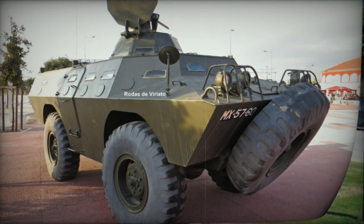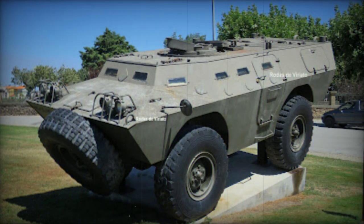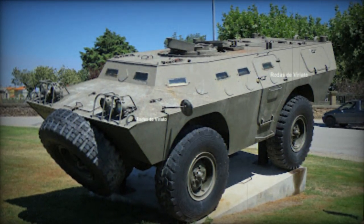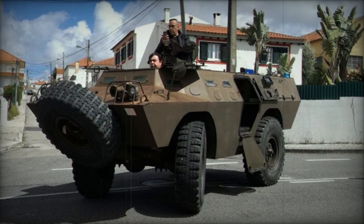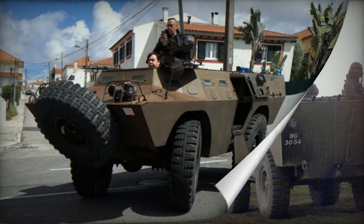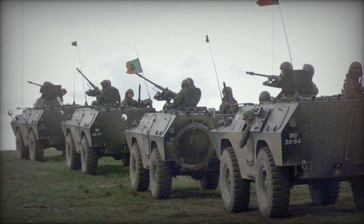Originally, the Bravia Chaimite V-200 was powered by a Chrysler petrol engine, however in the 1980s these APCs were refitted with Cummins diesels, developing 155 horsepower. Vehicle has a full-time all-wheel drive. It comes with run-flat tires and self-recovery winch as standard. The V-200 is fully amphibious. On water it is propelled by its wheels.